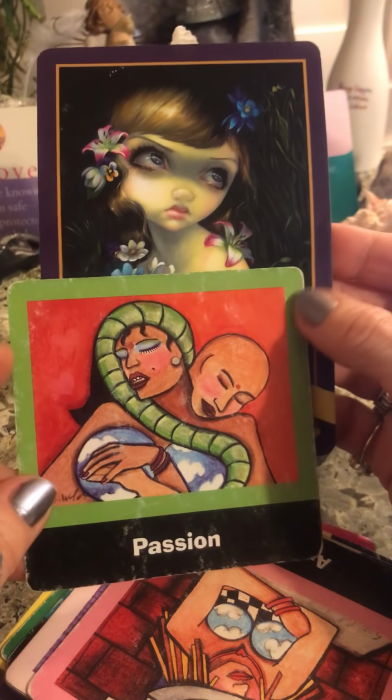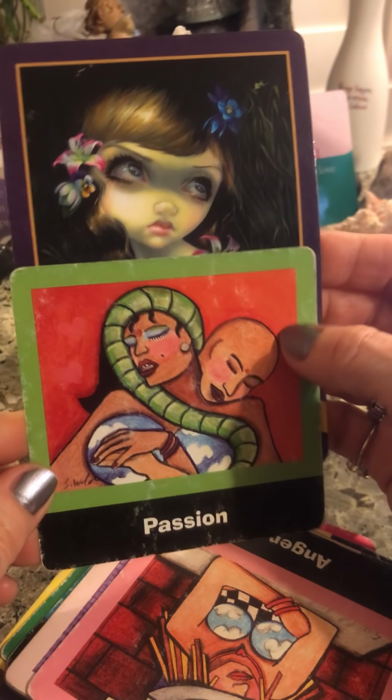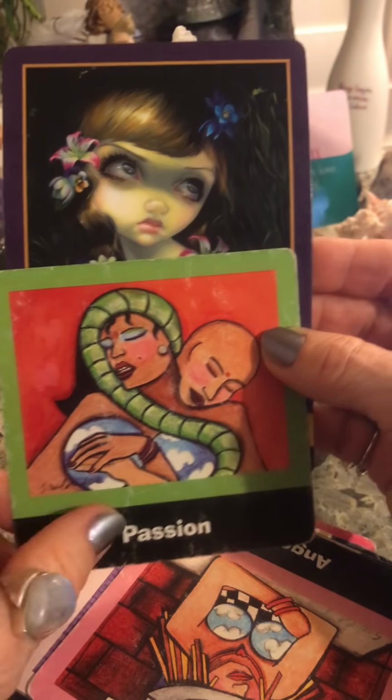So there was deception, but this one has now realized, and now there's a connection, a healing, a transformation that's taking place with a deep, blissful passion.